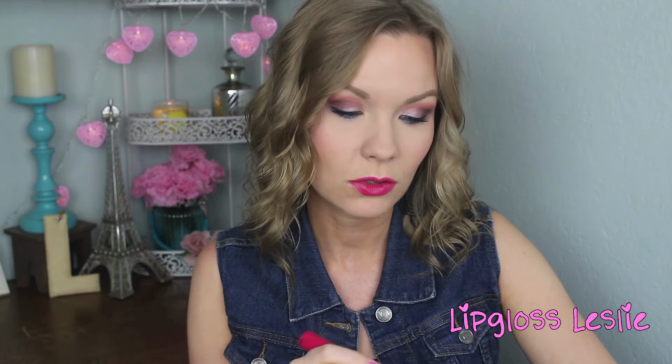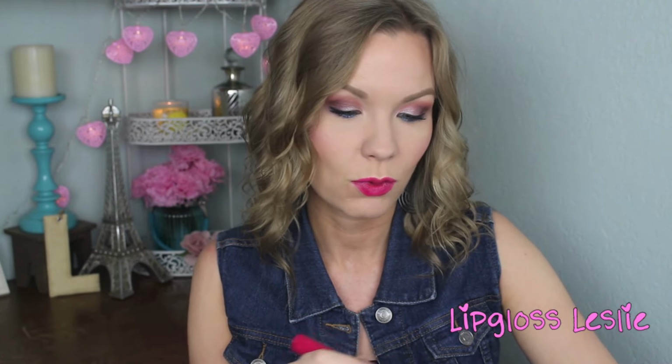These are a glossier formula, so I think that they're great for spring and summer because you can build them up, and you can do a light application that's more easily wearable, or you can build them up and have more of an opaque, more pigmented lip color look. This one is just a really pretty fuchsia raspberry pink. I love it. And like I said, you can see it on my lips. My lips are pretty pigmented, so it might look a little different on my lips than it actually is in the swatch. But I think these are great. I highly recommend these, and I just love these colors. I think they're so cute for this time of year.